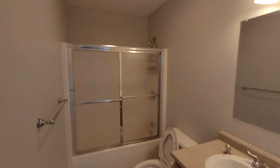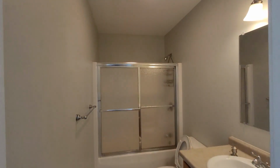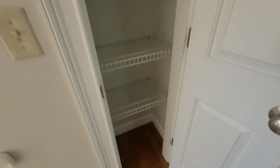So, this is bathroom number 3. You do have a tub shower, toilet, vanity, and this is probably the most common bathroom that will be used. You do have a laundry room right here, washer dryer hookups. It's nice to have it on the floor where all your clothes are instead of having to take them downstairs. It's nice to have that upstairs laundry room. Another linen closet there.